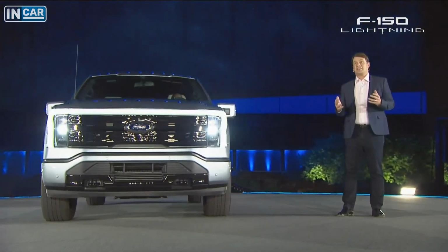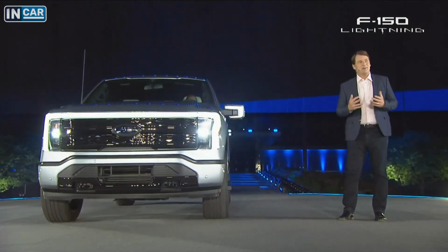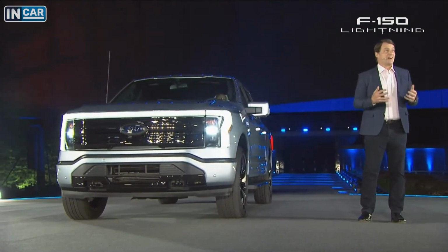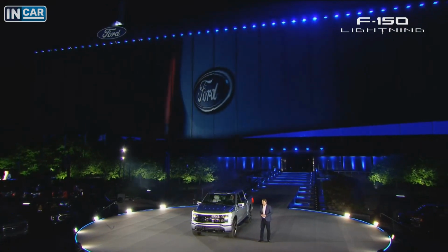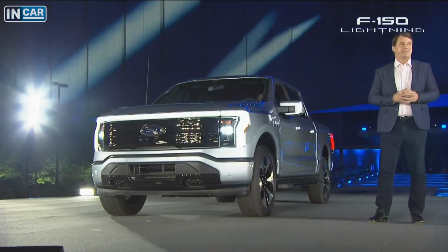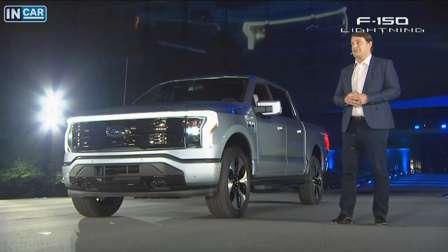You heard the specs and details from Linda. She's terrific. But I want to tell you what it actually feels like to drive this truck. You know, I've been lucky enough to be involved with lots of amazing vehicles in my career with a few brands. But this truck is totally different. Bill Ford and I went to the test track recently to drive an advanced prototype.